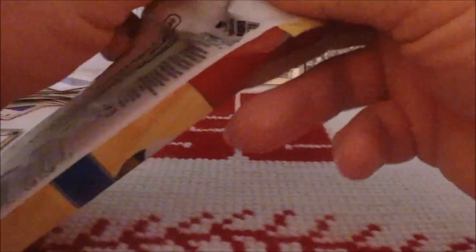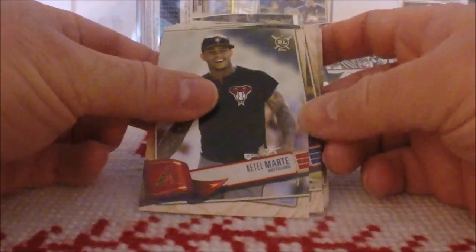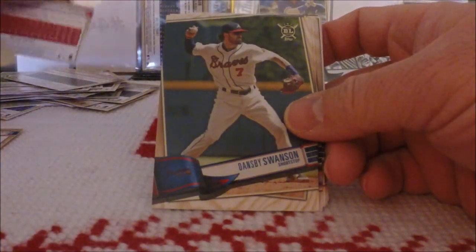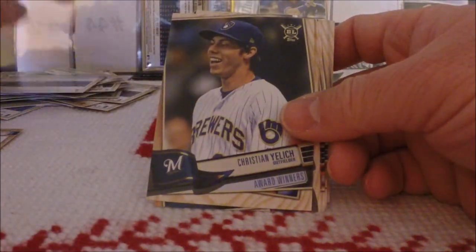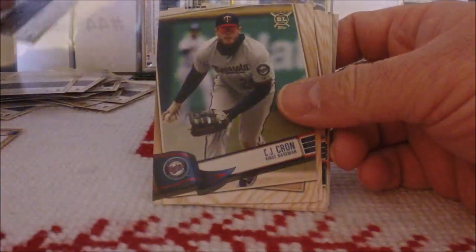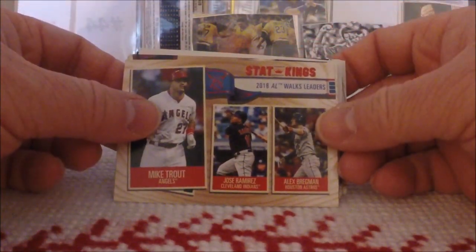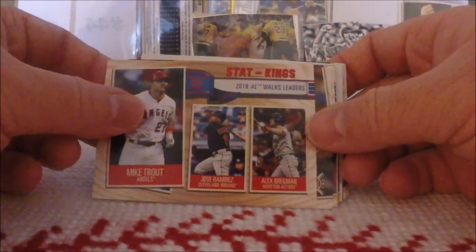So let's open Mr. Baez, Mr. Verlander. These packs open really easily. Really a fan of that. We begin with Ketel Marte, Dansby Swanson, a Christian Yelich, Award winners, Marcus Stroman, Jose Altuve, Eddie Rosario, CJ Cron, a Stat Kings, Walks Leaders, Mike Trout, Jose Ramirez, and Alex Bregman.